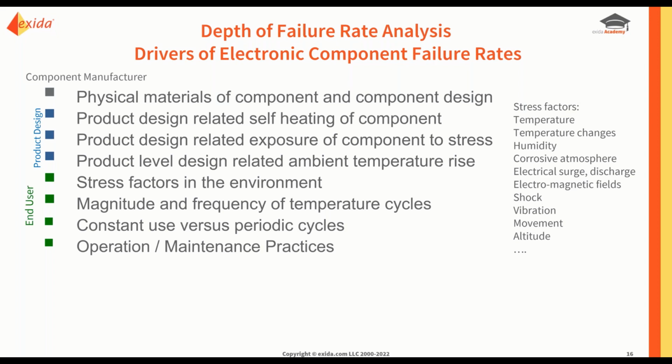Your customers and the stresses in their environment, the magnitude and frequency of the temperature cycles of your application, constant use versus periodic use, and operational and maintenance practices. Now I want to focus a tiny bit on this last one, operational and maintenance practices, because it's something reliability engineers really do not think of.